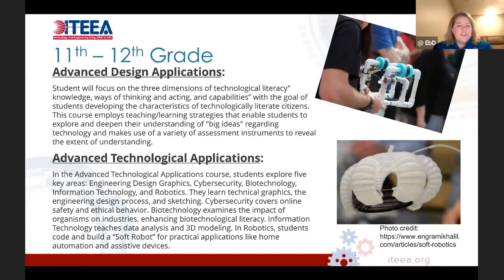The other course for 11th through 12th grade is Advanced Technological Applications. In the Advanced Applications course, students explore 5 key areas: engineering design and graphics, cybersecurity, biotechnology, information technology, and robotics. They learn technical graphics and the engineering design process and sketching. Cybersecurity covers online safety and ethical behavior. Biotechnology examines the impact of organisms on industries, enhancing biotechnology literacy. And information technology teaches data analysis and 3D modeling. In robotics, students code and build a soft robot for practical applications like home automation and assisted devices.